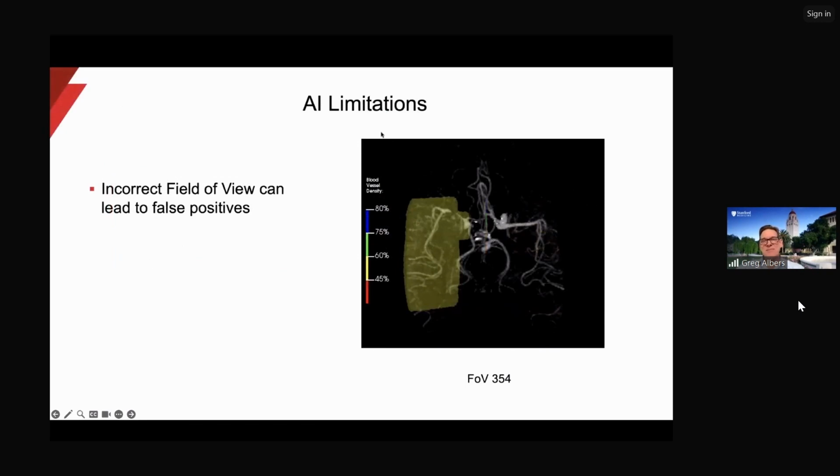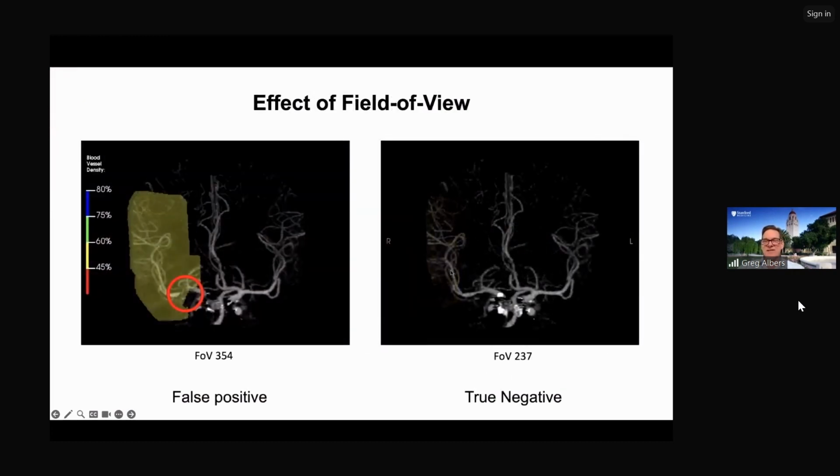All right, I promised to talk about some limitations. So let's talk about some situations where the CTA software can make a mistake. Well, as I said, these softwares are trained for specific protocols. In other words, there's a specific field of view that you need to be using that matches how the software was designed. Here's a case where the field of view did not match the specifications of the software, and this case gets a notification that there's an LVO, and in reality, there is no LVO in this case. So here, if you scan the patient with the recommended field of view, you can see no problem, versus this false positive with the mismatched field of view.